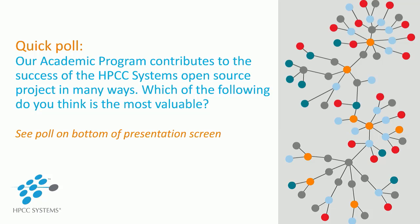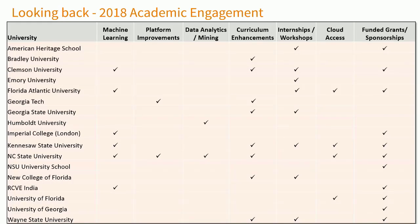So my aim today is to show the widely collaborative nature of this program, which I think is the secret of its success, while showcasing some of the opportunities provided and the mutual benefits achieved. So looking at this first slide, you can see that in total we partnered with 17 academic institutions in 2018, mostly in the US, but we also have a presence in Germany at Humboldt University in Berlin, in the UK at Imperial College London, and also in India at the RV College of Engineering.